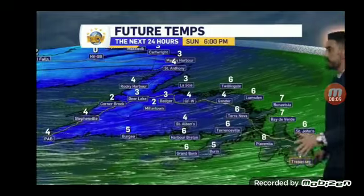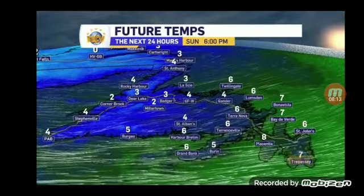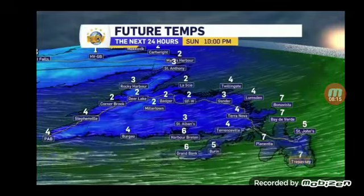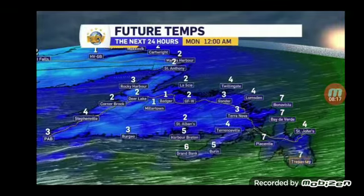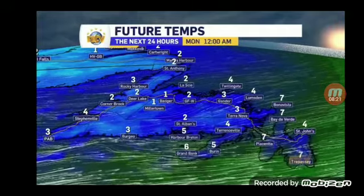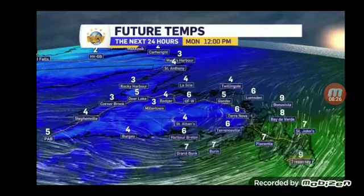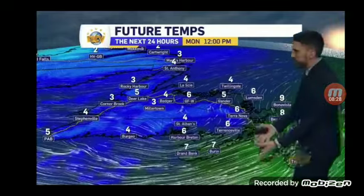So we'll talk about that wind once again and how it's going to affect those temperatures. You can see a little bit warmer in St. John's compared to Corner Brook based on where that wind is coming from this evening. As we push into the midnight hour, we do drop off in St. John's, though. A single degree in Millertown, 2 in Deer Lake, and 2 up in St. Anthony.